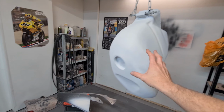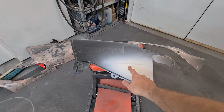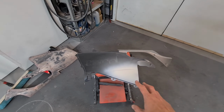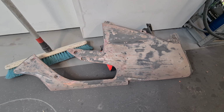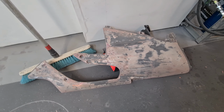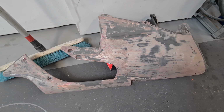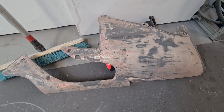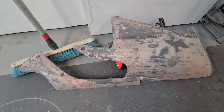So I've got the tank in primer. I've just put a little bit of primer on there because there was some damage on this panel. I bought this panel from eBay because, well, take a look at the one I was going to be working with. We ain't going to be using that. I've taken so much paint off this. It was brush painted a gammy looking orange. Underneath that was a luminous orange, then blue, then silver, and then black. So I've given up with that.